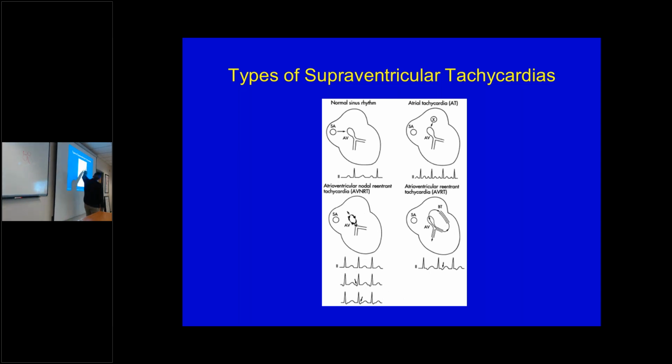So up here is atrial tachycardia. This is just, there's no reentry, right? So you've got P waves that are upright. So atrial tachycardia could theoretically be a PAC that's excited and taking over for the SA node. That's become an atrial tachycardia, right? And then down here you've got reentry, and so that impulse is going back up the atria, just like here you've got reentry, so you've got an impulse going back up, and you get inverted P waves.